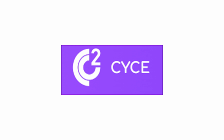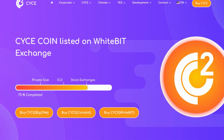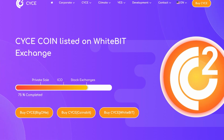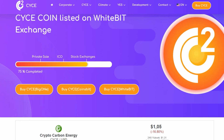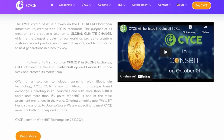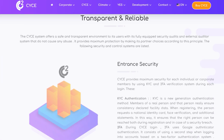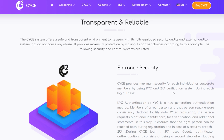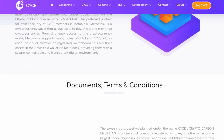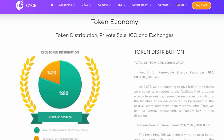Then I found another project, the Cyc coin, CO2 Cyc coin, CYCE, Cryptocarbon Energy. It sits around $1, but this project was a bit confusing for me. I could not really gather from the website what it is about, what the token represents. From what I think, the tokens are going to be invested into renewable energies, but they made a very weird estimation that they need a certain amount of energy to power the whole world, and this corresponds to the tokens. So I'm a bit confused here. This is also a Turkish team, so all the interviews are in Turkish, and I don't speak Turkish, unfortunately. I would need to investigate this further, but this looks interesting, though I don't really get what the real value of the tokens represents.